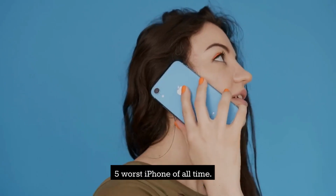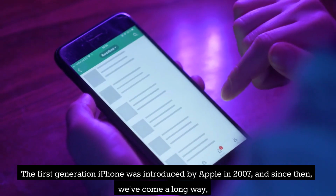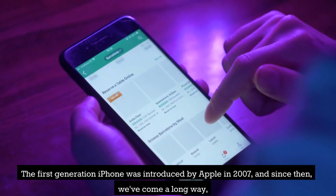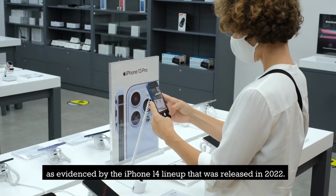5 Worst iPhone of All Time. The first generation iPhone was introduced by Apple in 2007, and since then, we've come a long way, as evidenced by the iPhone 14 lineup that was released in 2022.